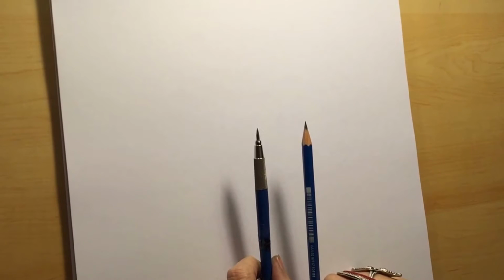Let's go ahead and take a look at how they perform. So now I'm going to show you what the actual marks that each pencil makes look like. First of all, let me show you the sharpened pencils. I could probably get this pencil a little bit sharper, but it would take me shaving off so much of the wood of the pencil that it would be a waste. So this is about as sharp as it's going to get, maybe a little bit sharper.